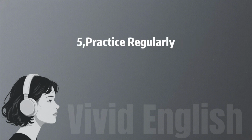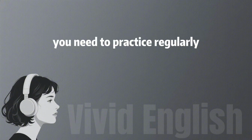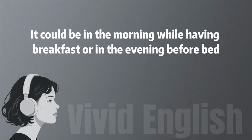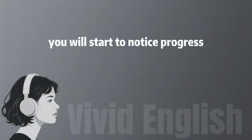5. Practice regularly. The key to improving with shadowing is consistency. Just like learning a sport or playing an instrument, you need to practice regularly. Even 10 to 15 minutes a day can make a big difference. Try to set aside a specific time every day to practice shadowing. It could be in the morning while having breakfast or in the evening before bed. The important thing is to practice every day. If you do this, you will start to notice progress.